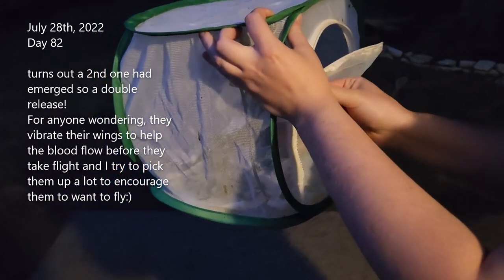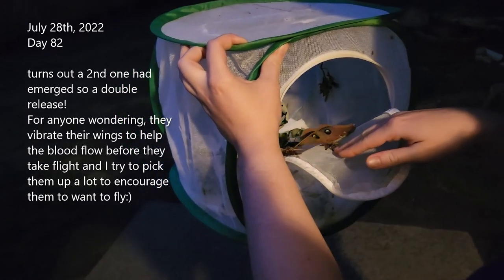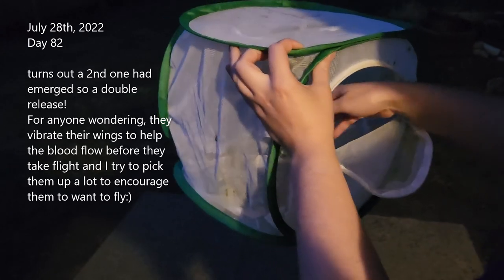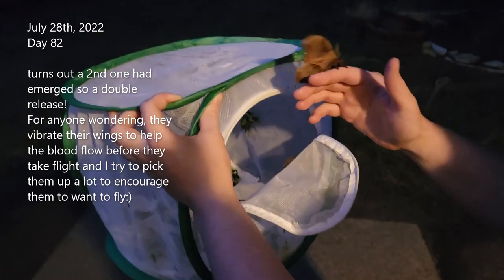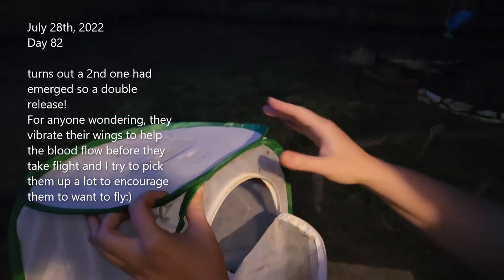You're so cute. So tiny. Oh, nope, that one jumped. Oh, he's so pretty. The other one's kind of coming. Oh, he landed on me. Oh, there he goes. Look at him, he flies. He landed on the grass.